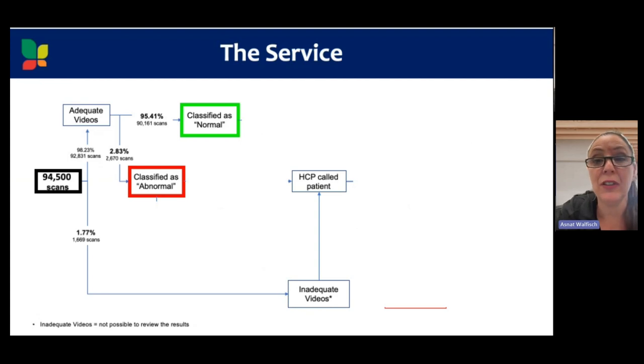We have over 10,000 users that have used the service since we launched it. Currently, 2,000 are active. So at any given point, we have about 2,000 active participants, but the amount is getting larger and larger. So now we're at 10,000 past or present users. Now, as you can see, after a video is performed, over 95% of cases are classified as normal, and about 2.8 to 3% are classified as abnormal.